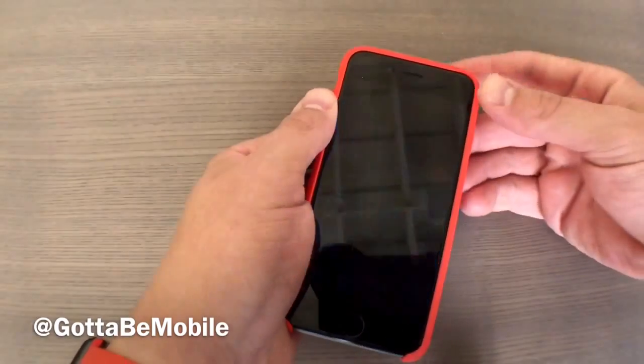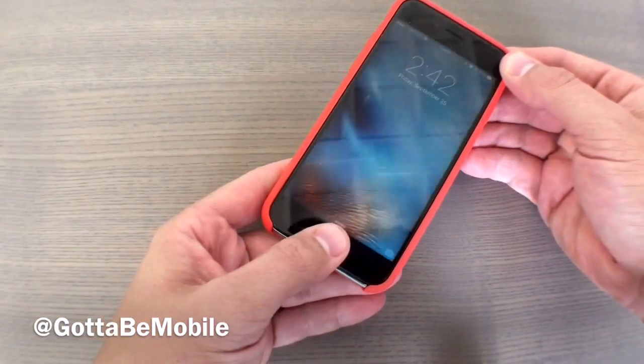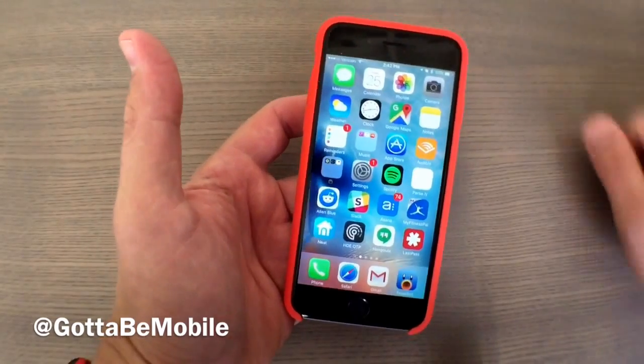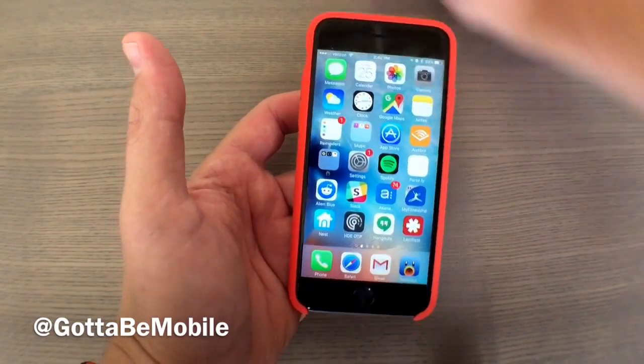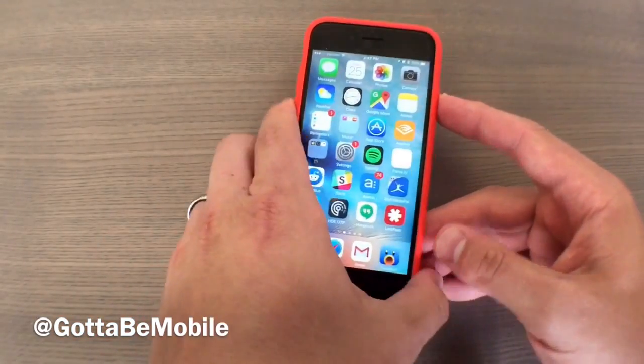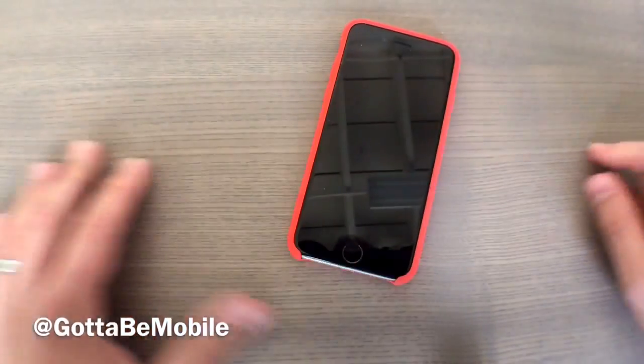So one of the other really nice features is Touch ID is way faster. So there it is. You saw me log in with Touch ID. It happens very fast and it works much better so far than on the iPhone 6 or 6 Plus.